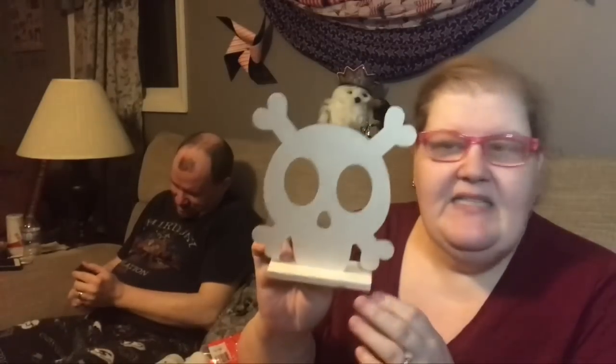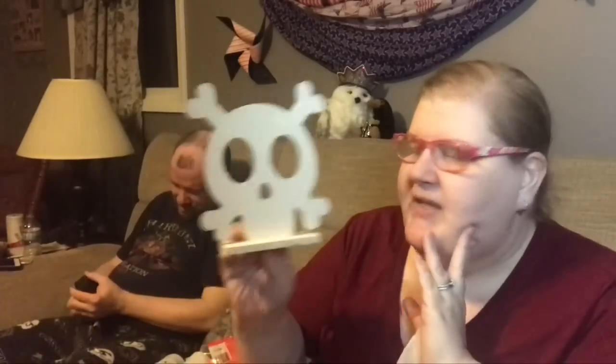I'm sorry. The other day I picked up the stand-up house and I didn't see this. This is like a skull and crossbones, which I thought was super cute. And it is cute. And it's got its own little stand, and it's paintable, stainable, do what you wish.